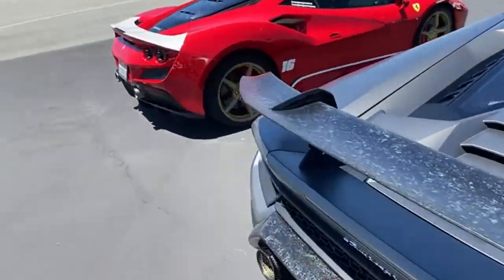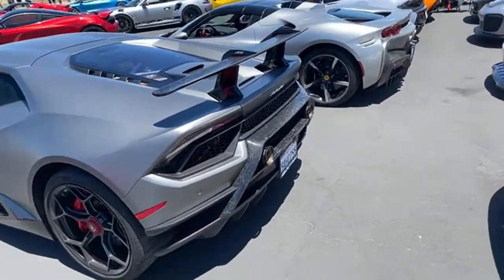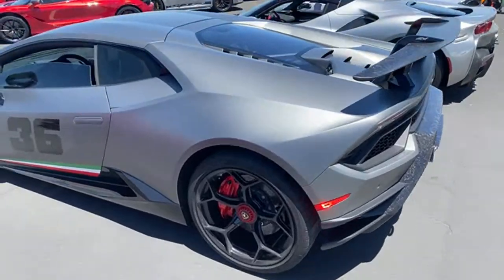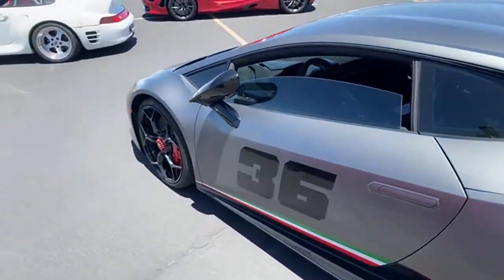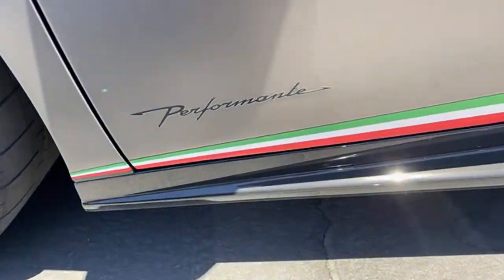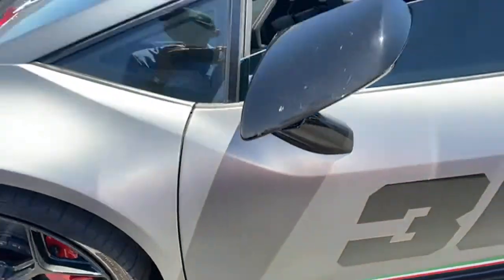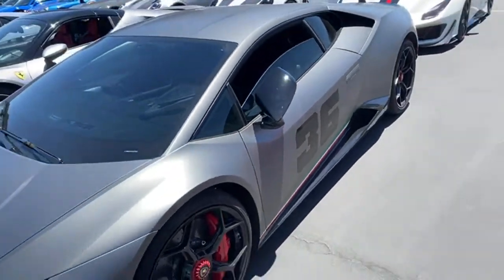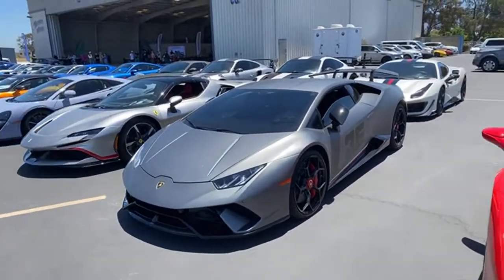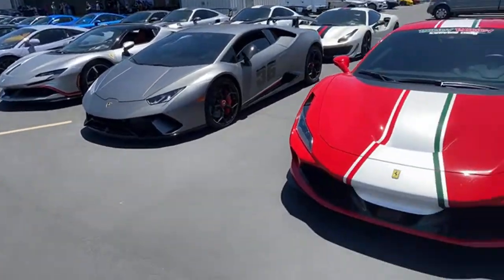Chunky ALA. I think the ALA is an air vent effect of some sort. You guys probably know more about that than I do. Performante. There's your proof. Extra credit to a lean 750. Dig it. That's one of my favorite cars to drive, but how do you pick a favorite in this field? Good grief.